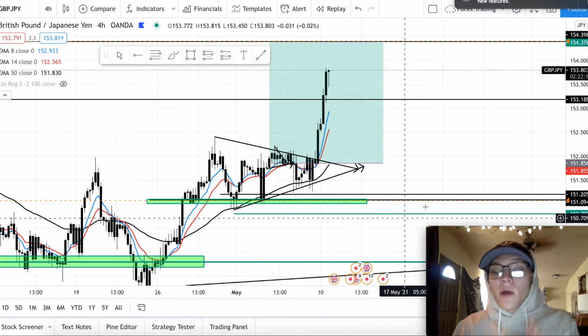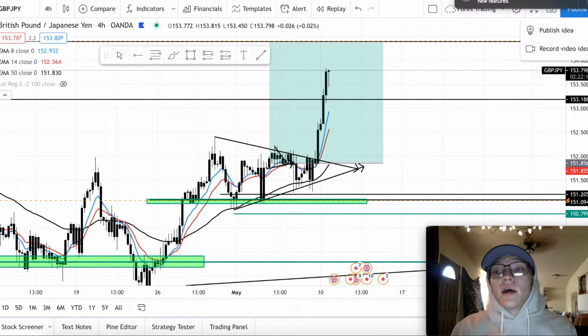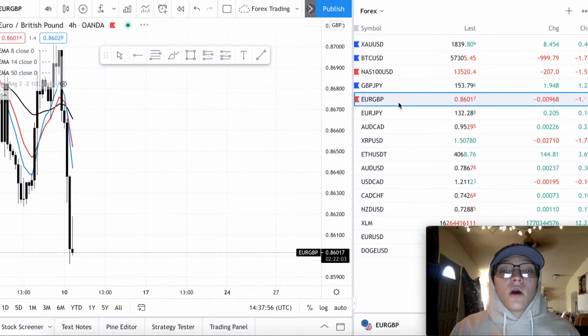So that's where I'm at with GJ. I'm waiting, I'm holding, I'm trying to find re-entries, all of that. So, got to remind me tomorrow, because I'm trading right now. All right, let's get into EG.